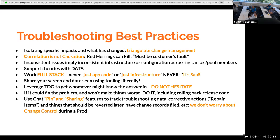We also always make sure we support theories with data. Make sure they go, hey, can you prove that? I'll give you an example. Yesterday we had a production incident with our Elasticsearch cluster, and one of the engineers said, I think we need to increase disk space. I'm looking at it in CloudWatch, and we're at 70%. I told him, you need to provide the data for why we need to do that. He couldn't, so we're not increasing the disk space. Anything you do, you have to have data to support it.